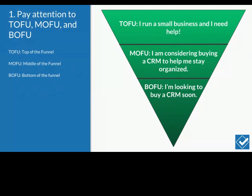Then we've got bottom of the funnel. These are people who know about us in particular. They know Less Annoying CRM. They're considering buying us, and they're comparing us to somebody else, right? Another CRM program. So for you, this could be folks who are very, very close to buying, people that you're actually in direct communication with most of the time.